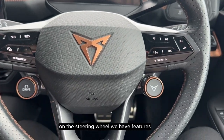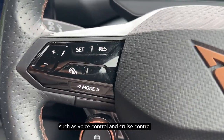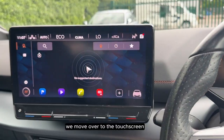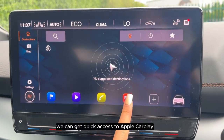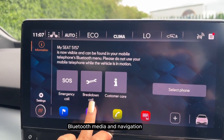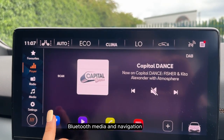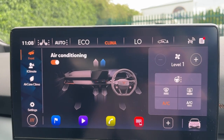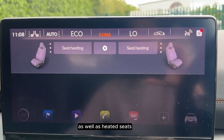On the steering wheel, we have features such as voice control and cruise control. If we move over to the touchscreen, we can get quick access to Apple CarPlay, Bluetooth, media, and navigation. We also have climate control at the top here, as well as heated seats.